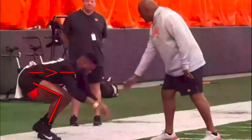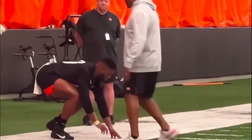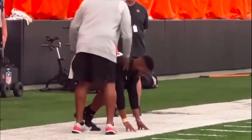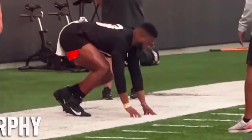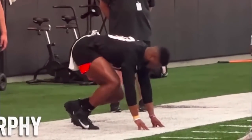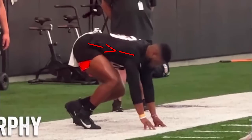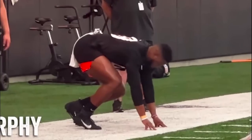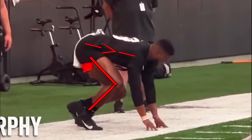So you see the initial, his hip to shoulders are pretty even, and the bend in his knee leaves him with less power than you would like, less explosiveness. So once he adjusts him, and then you see Murphy get into his stance and get adjusted, now you can see the angle from the hip to shoulders. He's now leaning forward. And look at the angle of his knee. It's more acute. And so now he can use that.